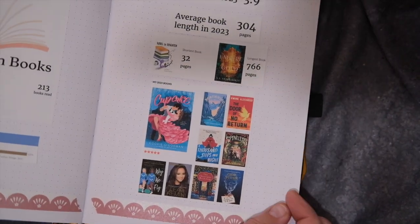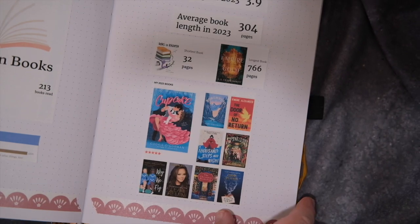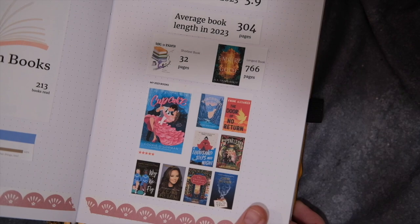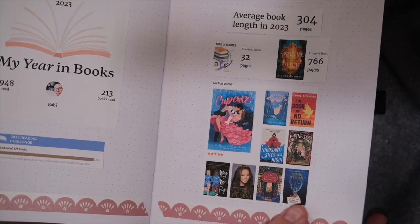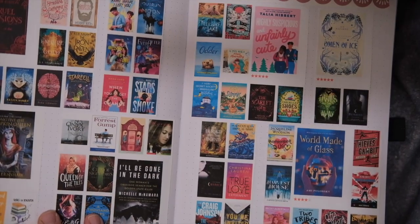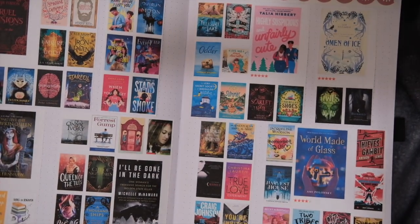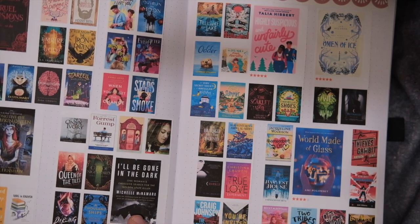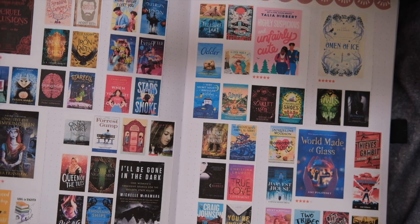The rest of what I got from Goodreads is they pile all the covers of books you've read together. When I was printing these, I didn't keep them in order when I was cutting them out and gluing them in. So you're just going to see some book covers here. I'll point out a few. The bigger ones, they tend to put your higher rated books in, make them bigger when they do this.